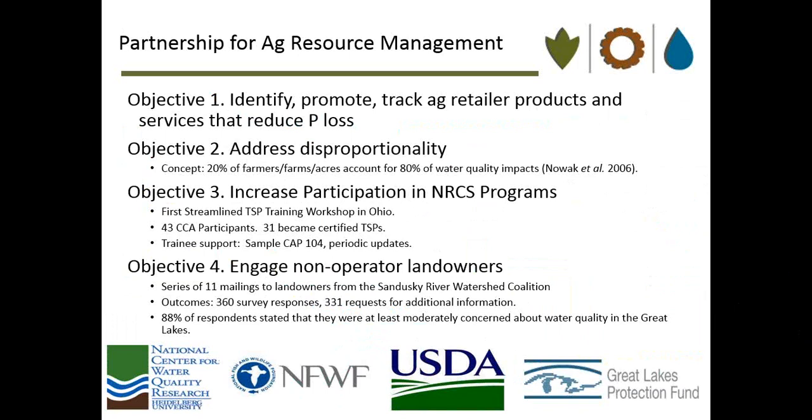We work also to address disproportionality. So Pete Nowak at Wisconsin spent a lot of his career researching and educating about the fact that it's a minority of our acres that are really contributing the most to our issues, and we need effective strategies to identify those acres which may be at risk because of soil types and slopes and proximity to surface water, but also to practices that may be present on those farms, and find solutions for those particular acres.